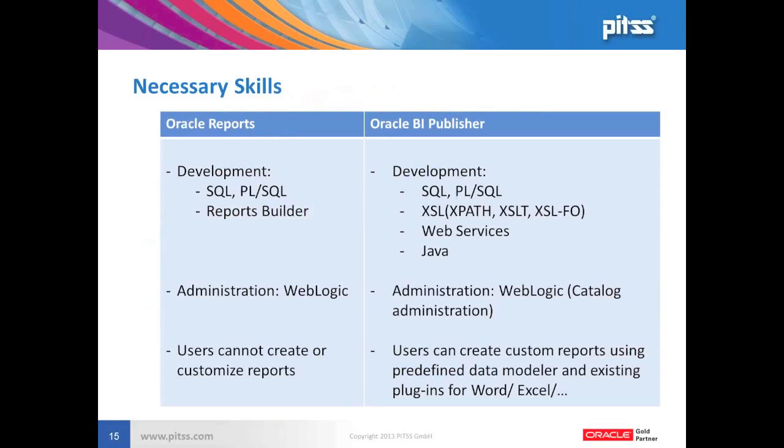Now we reach the final slides, and there is one more important aspect to discuss, and customers also want to know this information. What do we need to learn for working with BI Publisher? Well, for the Oracle Reports developers, there is good news. Their skills in SQL and PLSQL are still important, especially for designing the data model and the necessary packages in the database. What they need more is knowledge in web services.